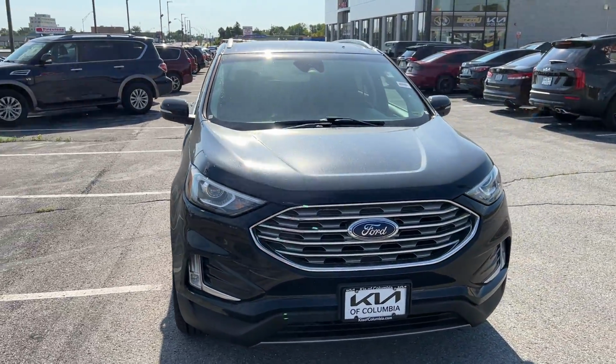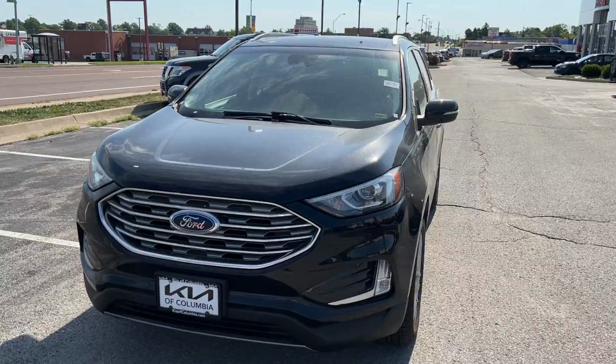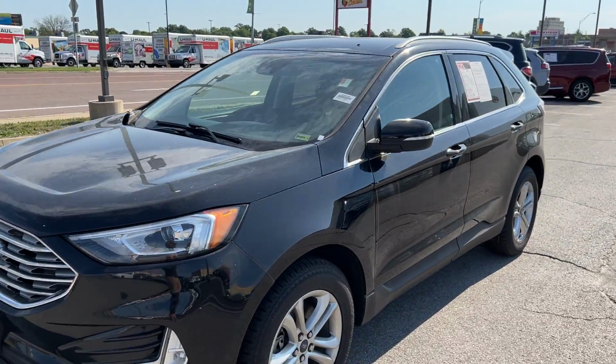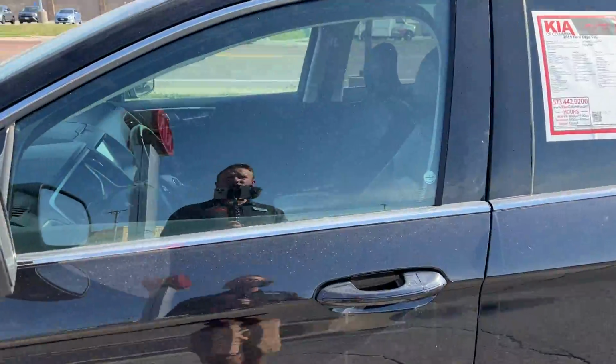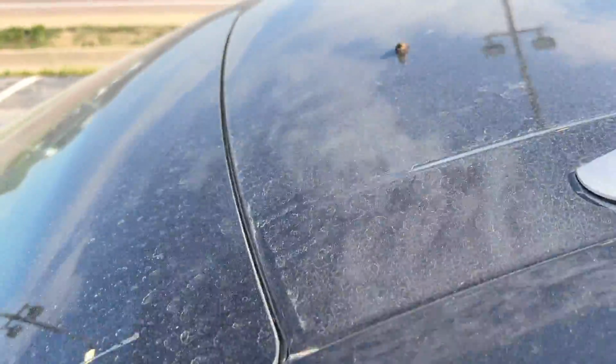So what do you guys think about this newer body style compared to the previous one? Slightly less rounded, or slightly less aggressive up front and a little more rounded. Look at that big old horsefly.